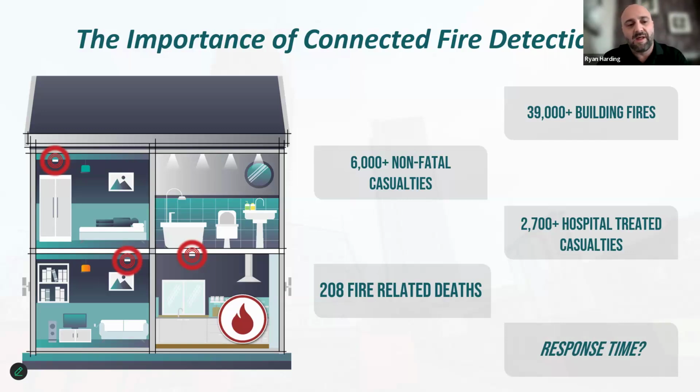But I think we can all agree that depending on the size of your building, getting from upstairs bedrooms to the outside, 9 minutes is quite a long time and it can be done quite quickly. So without that connected fire giving you that early warning, you are in a situation where quite quickly you could become trapped.